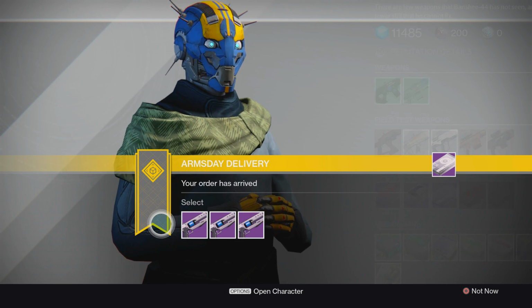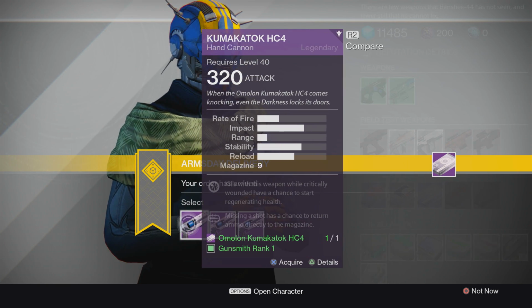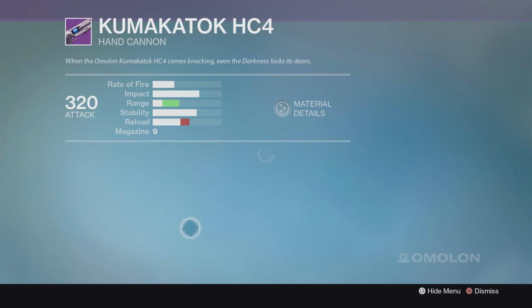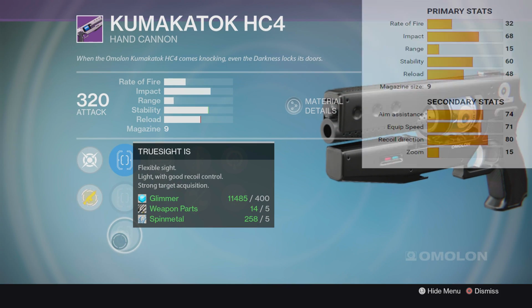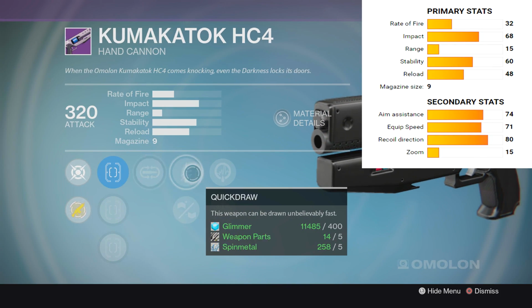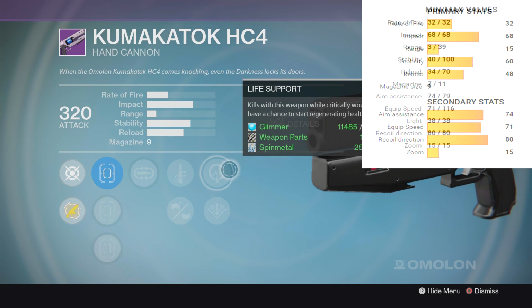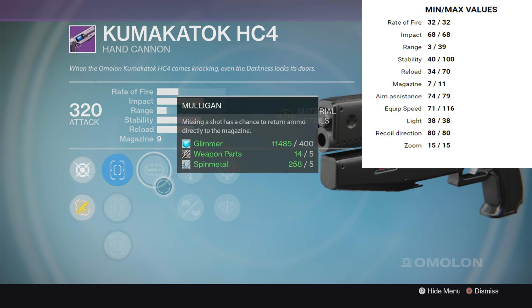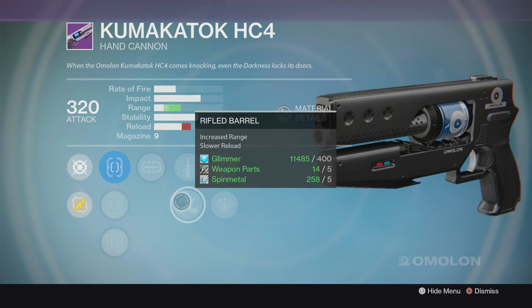Alright, next up we've got the Kumakatak HC4 hand cannon. These are always interesting because they almost always have stability rolls, so let's take a look at what the Gunsmith brought for us today. Roll number 1 is actually not too bad of a PvE weapon. It does have true sight iron sights, mulligan, quick draw, rifled barrel, and life support. That mixture of life support, rifled barrel, and mulligan makes this a really good weapon to use against the darkness.